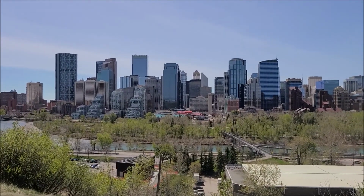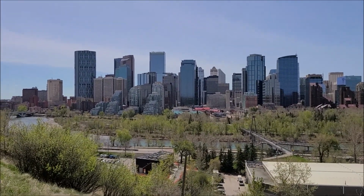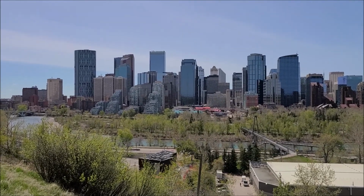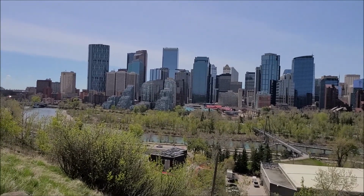So there'll be some other views where I'll walk around Crescent Heights and look back on some other landmarks that are still around and have changed since I went here in high school. So I'll see you there.